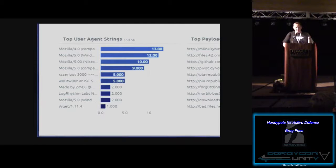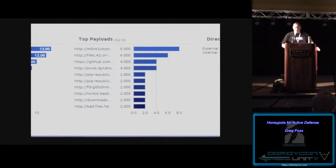And then user agent strings. User agent strings are one of the more undervalued aspects that we're looking at here, because you can learn a ton about the attackers. Most people don't bother to change their user agent strings when they're attacking websites. So you can learn if they're using tools to scan you, or if they're just using their browser, if they're using a foreign browser or something like that. It'll give you a lot of intel on just what's hitting your environment.